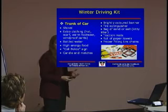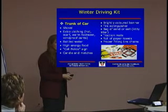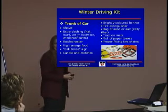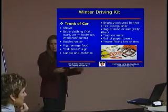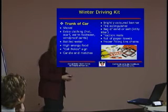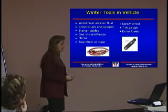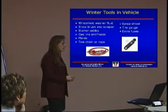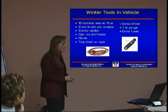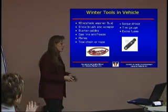Fire extinguisher, bag of sand or salt or kitty litter, but make sure it's not the kind that dissolves with water. Was that the clumping? I don't know, I think it's the clumping that doesn't work. Yeah. Also traction mats, a roll of paper towels, and properly fitted tire chains. Can we use this in Canada? What's that? Tire chain? Absolutely. Yeah, I used to live around London and there were vehicles with those on all the time.